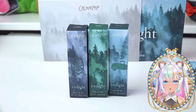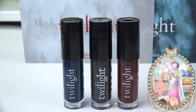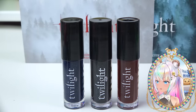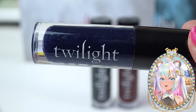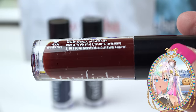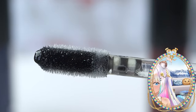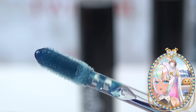These are the 3 lip oils that are part of the set. I'm so happy I got these. Look at the colors. I love things that are different and these are very different. You see that? Edward is a blue lip oil. Team Jacob is a black. And Bella's is supposed to be like a blood red. Look at the color. I mean, look at that. That is so different. I love how different it is. Look at that pretty blue color.